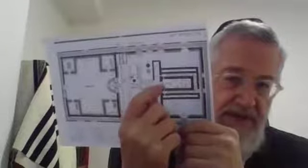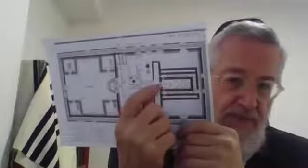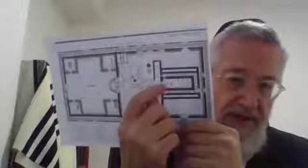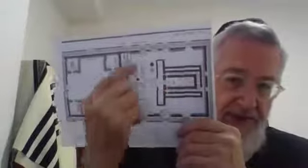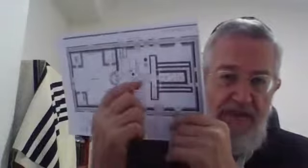Right here, this doorway to the Heichal, those doors had to be open. The four or the eight doors had to be open before you can do any avoda. So if they wanted to bring the korban early morning, this entire area had to be wide open.